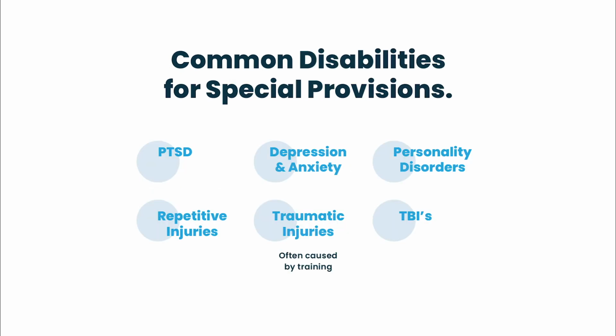Right. And on this next slide, we have another couple examples of conditions that might prevent you from being able to perform the essential duties of your position and might have those medications that disqualify you from performing those duties. There are a lot more examples, but here's just some of the main ones that we typically see for special provisions employees. And one thing to note here, too, is that a lot of physical injuries that special provisions employees have can be caused by their training. I've seen that time and time again.